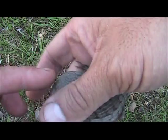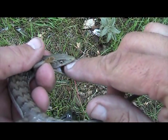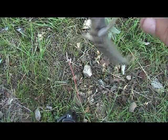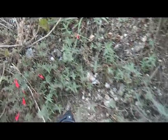They bite, but they don't hurt. See, watch. See, they bite, but they don't hurt at all. They're non-poisonous. Anyway, he's really cool. Put him back. It's been a long time since I've seen one of those. They're extinct in Orange County.